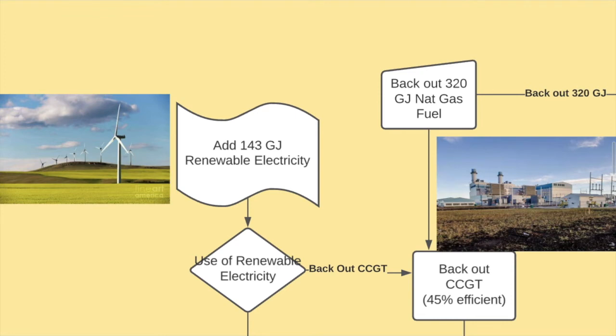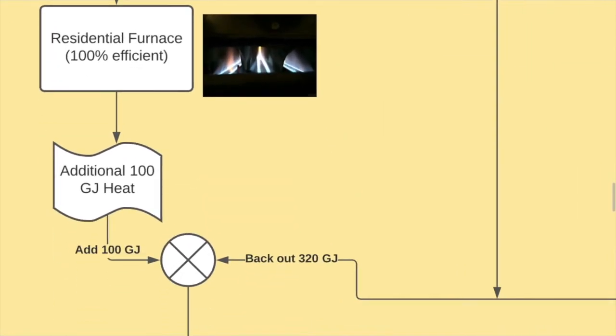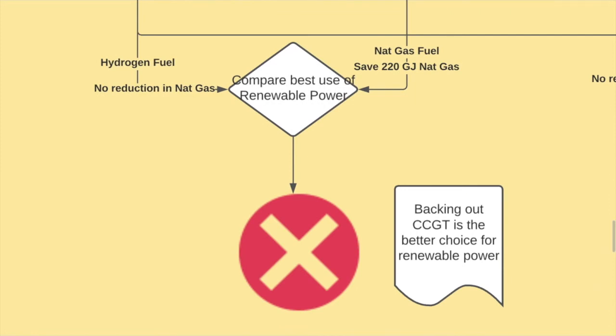But we need to replace the hydrogen with natural gas that our consumers were using, which could be either for heat or for vehicle power. Now, heat is easy. We need 100 gigajoules of natural gas to match 100 gigajoules from hydrogen. And we have to subtract the 320 gigajoules of natural gas that we backed out from the gas turbine. And that means we save 220 gigajoules of natural gas in this case. When we compare the best use for renewable power that we installed, we see that making hydrogen by electrolysis is a poor choice. We decrease our consumption of natural gas by simply dumping the excess electricity to the grid and backing out a fossil fuel power plant.